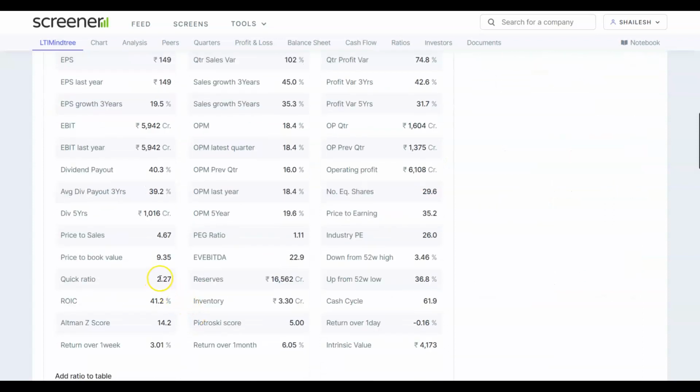Now, if we look into the PEG ratio, it is 1.11. Ideally it should be less than 1, but even that can be considered good. Now, if we look into the quick ratio, it is 2.27, which is good. The company will be able to pay off its liabilities in a very short span of time.